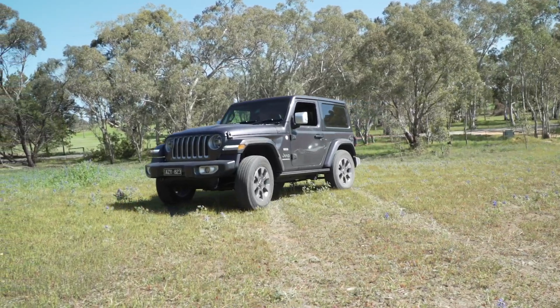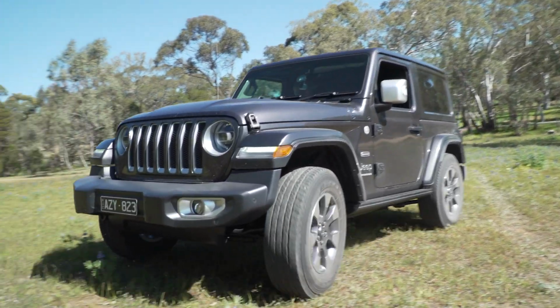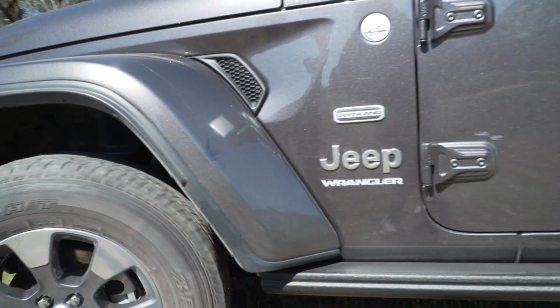Actually, that's not quite true, because at the moment I'm suspecting that we've got a tyre pressure problem here, and I think they're overinflated, so I think I better pull up and have a look at that. So here's a safe little place to pull up and we'll check those tyre pressures. So I'll just get into park.